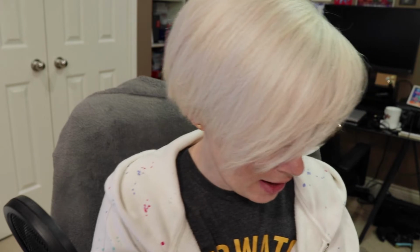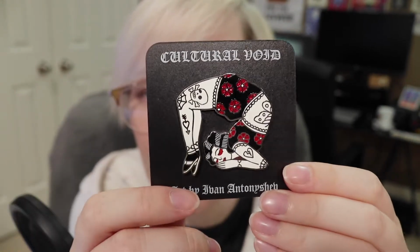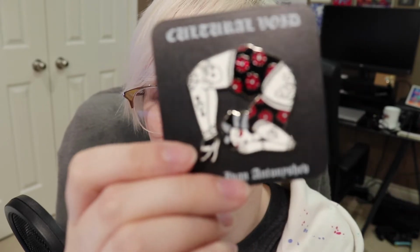The next thing that I got, I have been spying this artist for a while, and I think they announced a restock of this pin in their shop, so I was like, you know what, treat yourself. It's by Cultural Void, and it's this contorted tattoo girl. And obviously I've been really into old school tattoos. This is a different take on them than my Tattoo Shop Flash series, but very gorgeous.